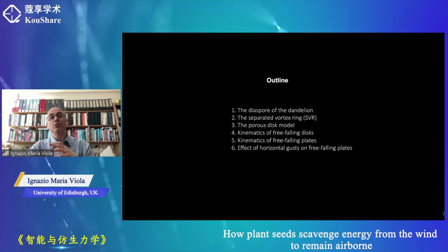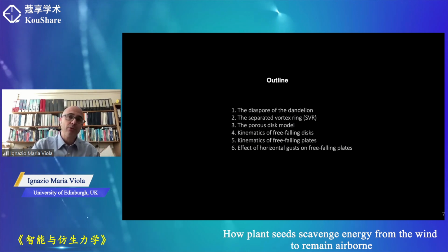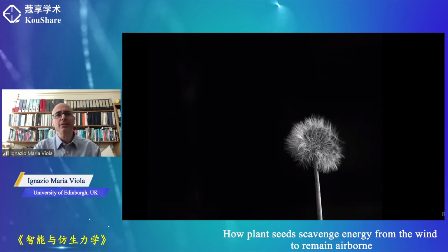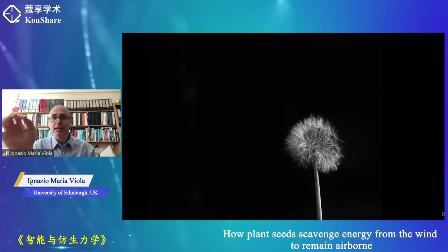And then I will show you the differences between the kinematics of plates and disks. And eventually I will show you the research that is, to me, the most exciting, about the effect of horizontal gusts on free-falling plates. So the dandelion, when we speak about the dandelion, we speak about this small diaspore.